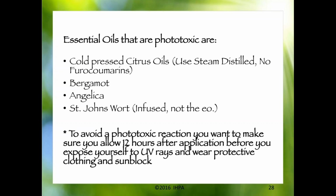And so if you do use phototoxic oils, give yourself a 12-hour window before you allow yourself to be exposed to UV rays. And, of course, protect yourself with the appropriate clothing or possibly a sunblock that you feel comfortable with using. So now we're going to get into aging, and Rachel is going to go from there.